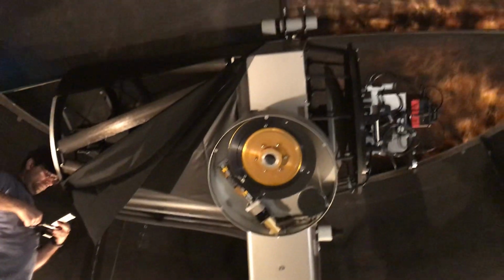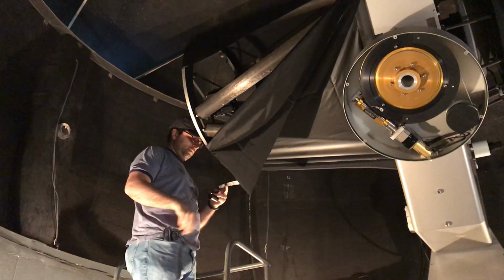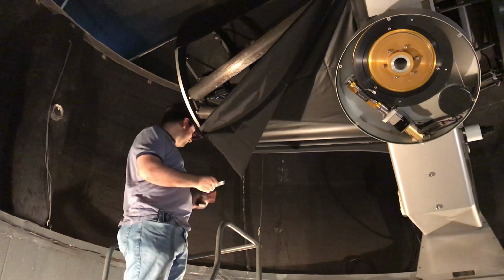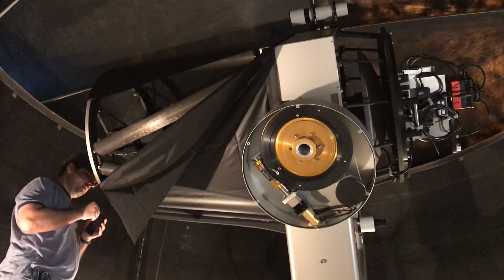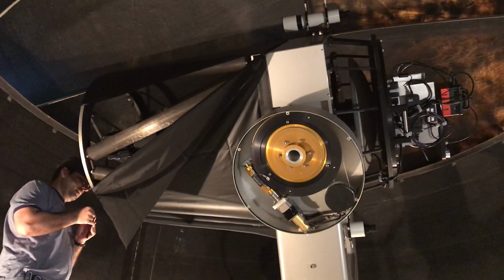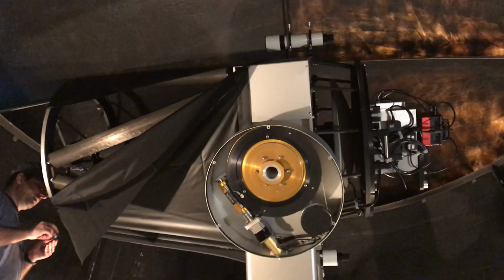If we come in to look at the telescope itself, there's the 24-inch telescope, and that is Dr. Jimmy Davidson. He is one of the other astronomers here at the University of Virginia, and he is currently putting a shroud on the telescope right there to block some stray light from getting on the telescope. You can also see some of the gears right there in the middle that are used to move the telescope.